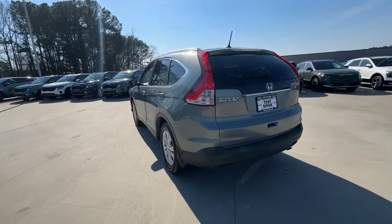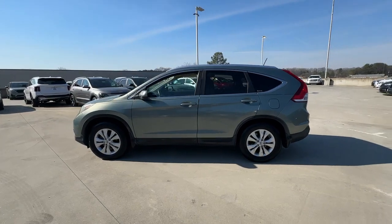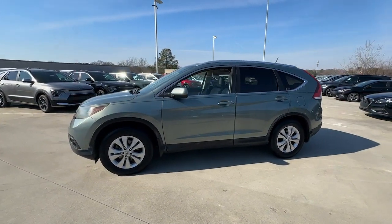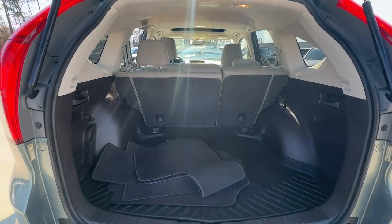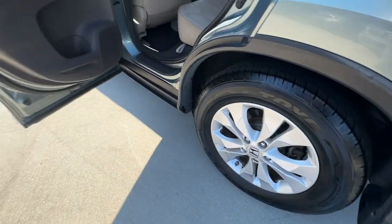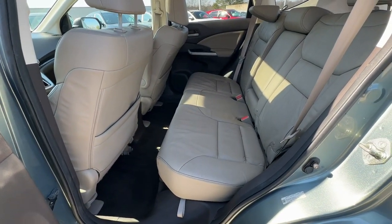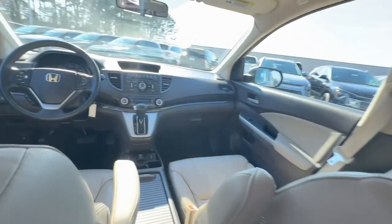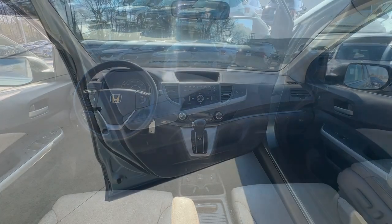Its innovative design, premium feel, all-weather capability, and advanced safety and connectivity technology sets the standard for small SUVs and crossovers. The following are some of this vehicle's highlighted options: moonroof, satellite radio, four-cylinder engine, heated mirrors, fog lamps, aluminum wheels, leather-wrapped steering wheel, alarm, heated front seat, dual-zone AC.